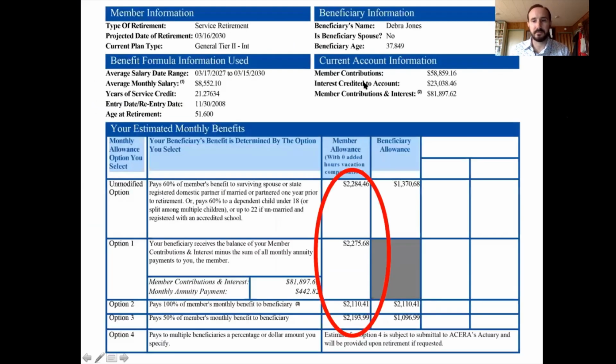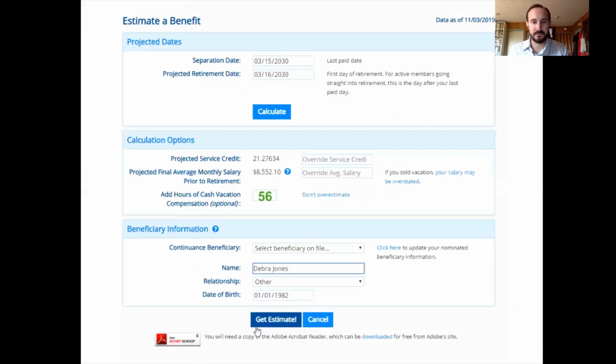Question is, what if the Get Estimate button online is not active? My question to you would be, have you put in dates and hit calculate, and has it given you a projected service credit and projected salary? If not, there may be an error in the dates you're choosing. You may be choosing dates where you're not yet eligible to retire. So maybe you can type that back in if that's the case or not.